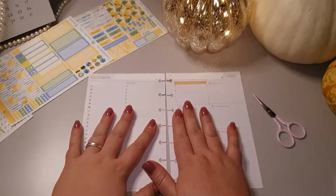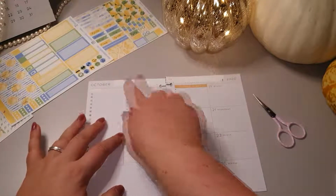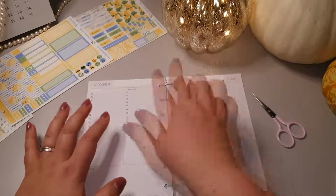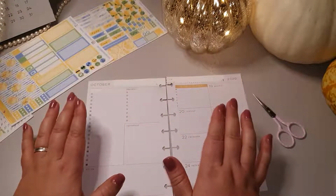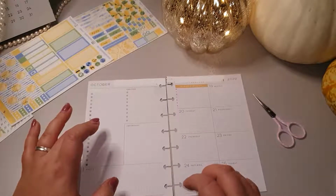So, on to this week's plans. I've already got a bit ahead of myself. I've Tipp-Exed out this here because I know that I'm going to be putting a header on it. This is going to be for the week commencing the 19th of October.